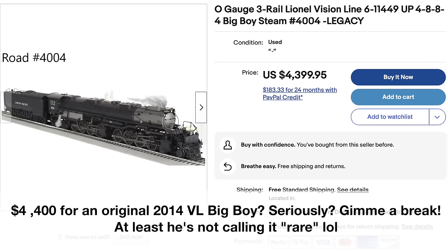Well, there's a lot of adjectives I could use to describe the Vision Line Big Boy. Rare would not be one of those. This is not a rare model. Lionel's made it in the past. They just made it now in 2023, and they will make it again in the future, I guarantee you. So it's a fantastic model, but it is not a rare model. So if you want to save up your money and get one of these things for yourself one day, I would advise doing it one of two ways. If you can find a reputable dealer who's willing to sell it to you for at or below retail price, go for it. If you go to a train show or something like that and you can find it for a good deal under that retail price, go for it.